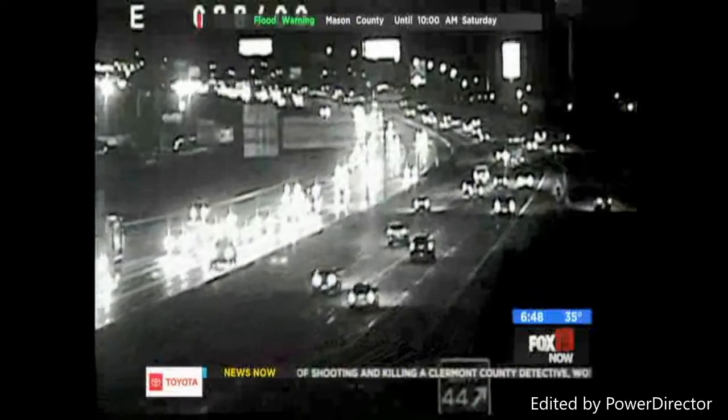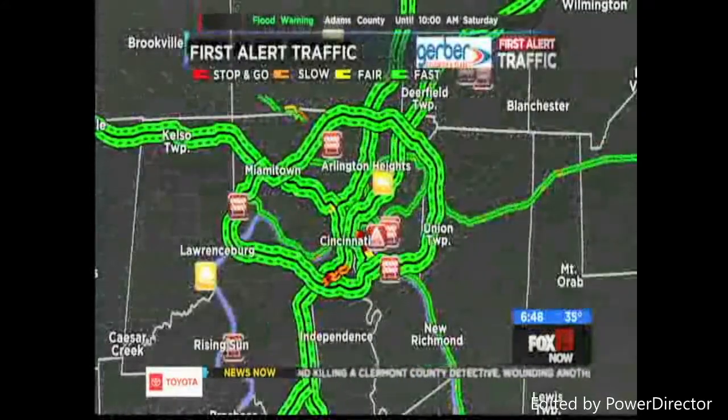That is 75 south of 74. You're looking good there this morning. No major issues or concerns. And then let's take a look, 275 at Mosteller. Traffic moving through really, really nice at this hour. We'll go over to the big board maps now and take a look, see if any accidents popping up over the last couple of minutes.